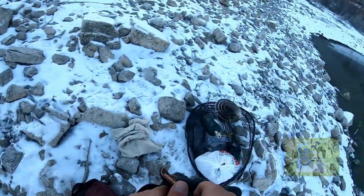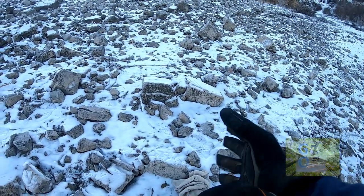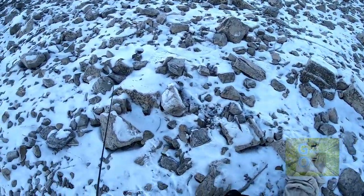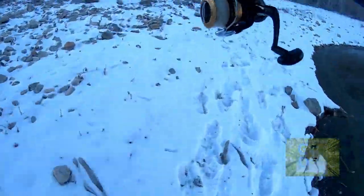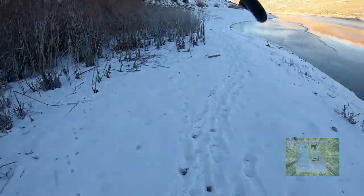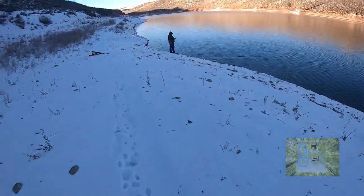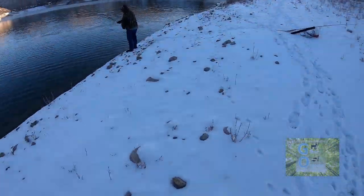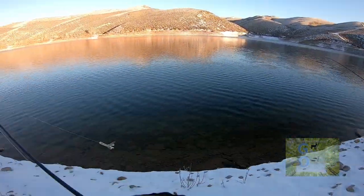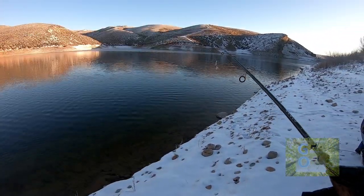All right, we haven't gotten in very many bites here, just that one cutthroat. I haven't had any other bites. We're gonna be a little bit of a hike over there. Here we go, here we go.